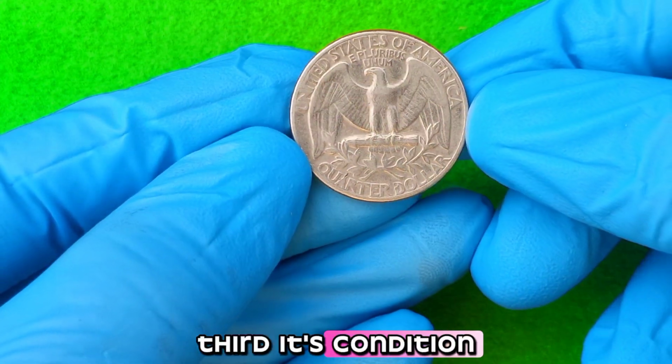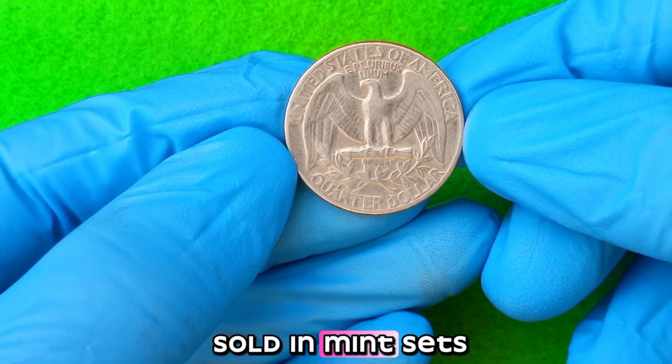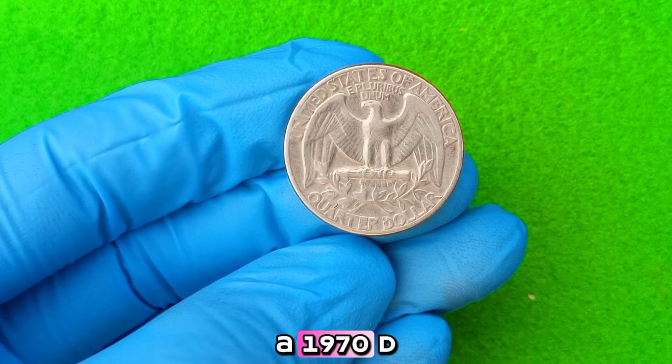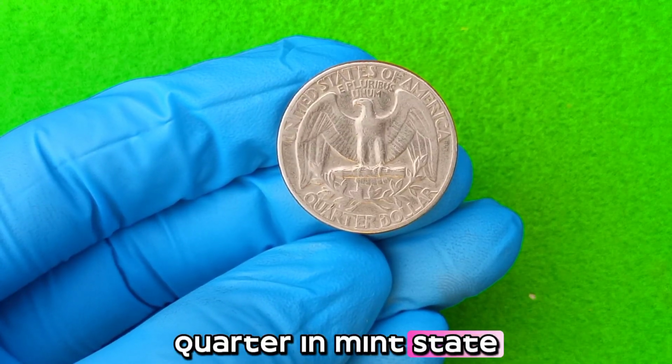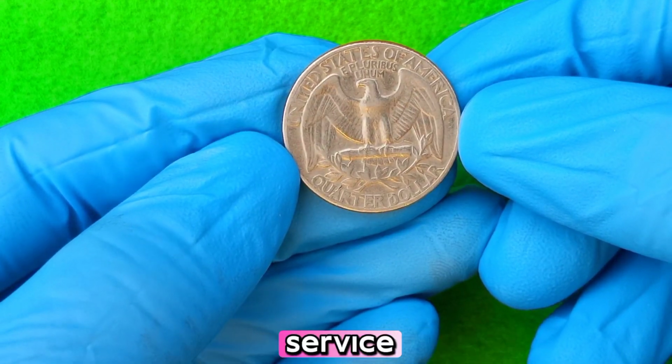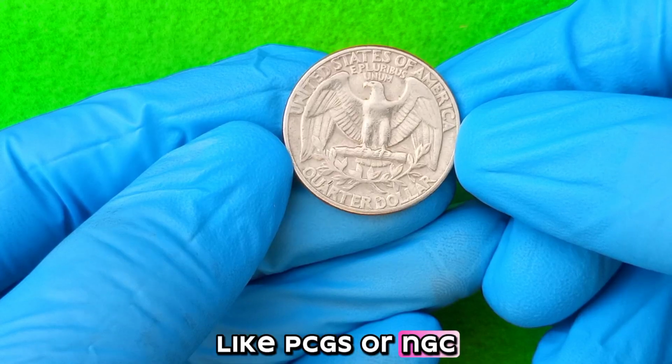Third, its condition. Because these coins were sold in mint sets, many have been preserved in near-perfect condition. A 1970 D quarter in mint state can fetch a premium price, especially if it's been graded by a reputable service like PCGS or NGC.